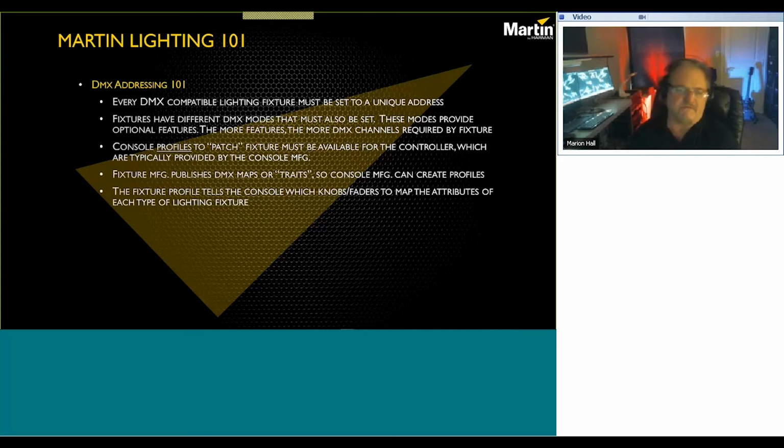They're sometimes called DMX traits, either profiles or traits, but those traits are basically published periodically by manufacturers when they release a product. And then, as I mentioned, the fixture profile tells the console where the knobs are and where to map stuff and all of that business.